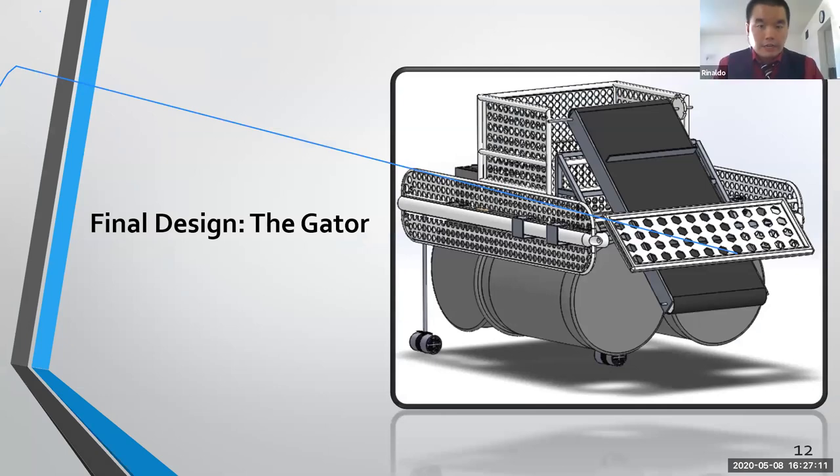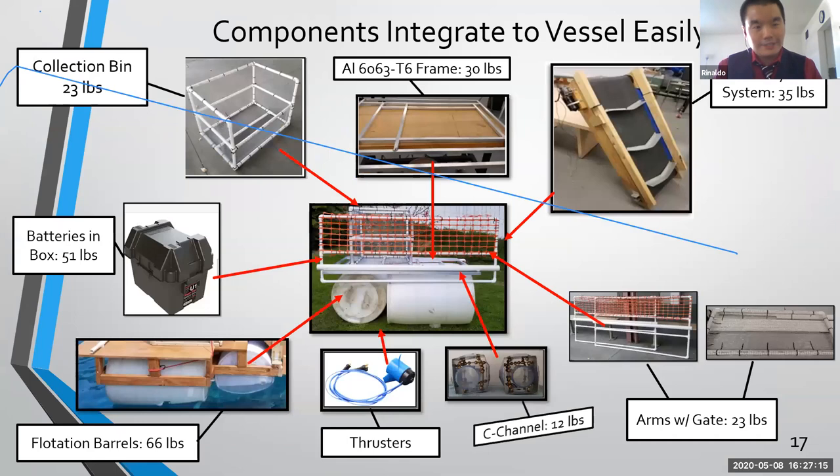So the way we design our mesh is, we try to find the smallest, tiniest hole of mesh that could possibly be collected. You might not be able to see it in that collection bin, but it's supposed to be a really tiny mesh. As far as the arms, perhaps it can escape.